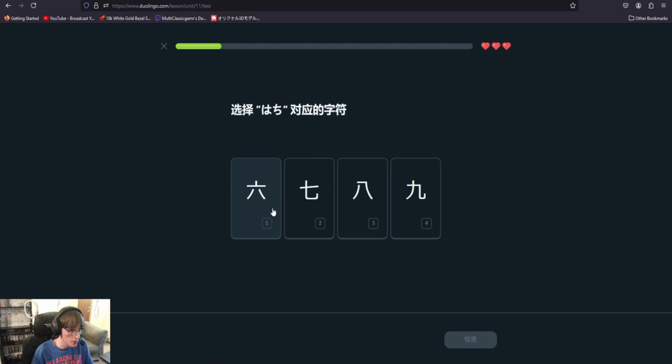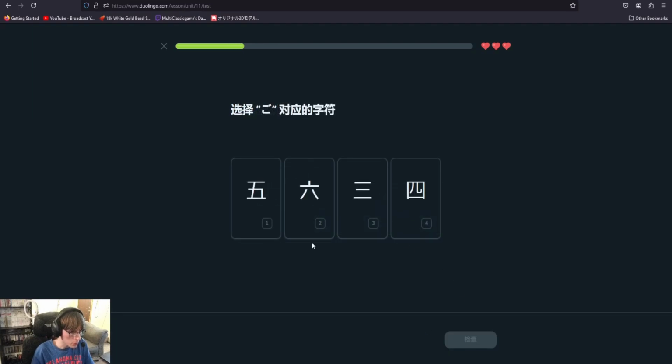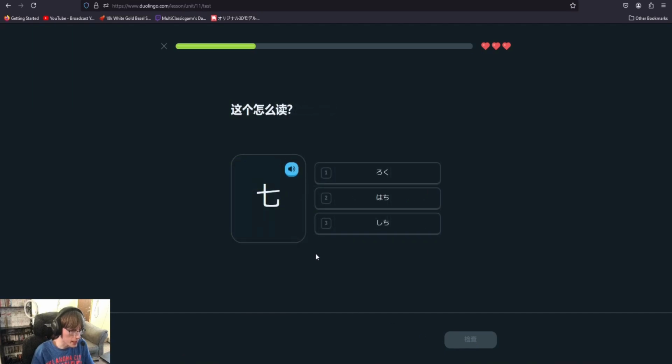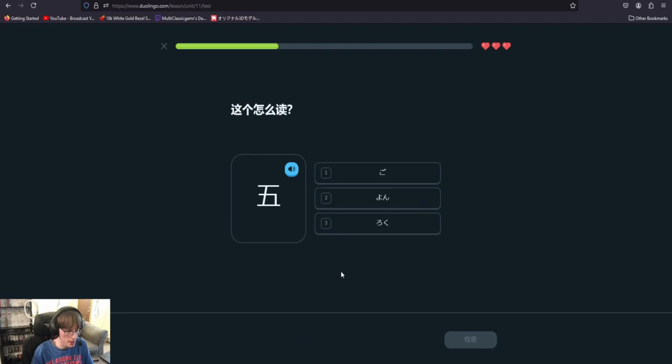Still pretty easy. 8. 8 is 8, I do believe. 6. Yeah. 5. 7. Well, don't sound it out for me. That's too easy. 今 now. 现在. See, I should be translating it to Chinese, not to English like I keep trying to.